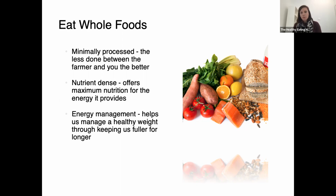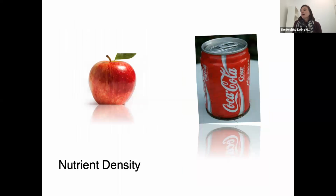And fiber becomes a really helpful tool in managing our appetite because we're able to have a large volume that's not going to overdo our kilojoule or calorie intake. So that dynamic between getting enough and not having too much is really easily taken care of just by focusing on whole foods. And that ties into this idea of nutrient density. So nutrient density is thinking about how much nutrient bang for buck am I getting? And we can look at that as a really nice example between an apple and a can of Coke.